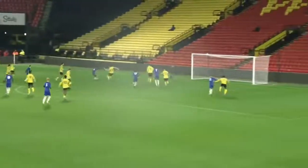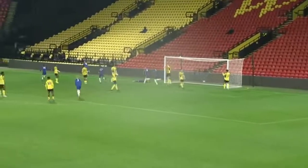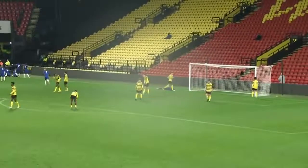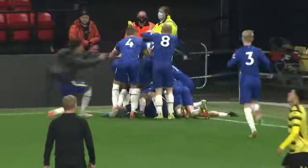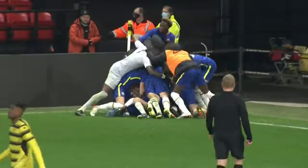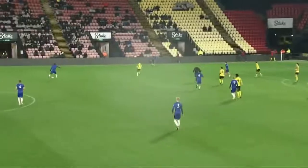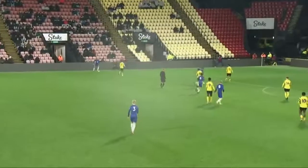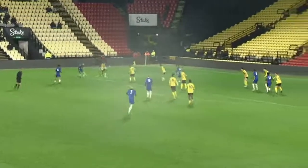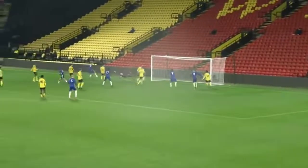Ball into the area, chance here for Castledine, who turns inside and he finds a yellow wall in the way, but that wall will not keep it out. Harvey Vale with his second of the night. Chelsea back in front just before half-time in extra time. Well, they deserve it because it's been a brilliant reaction in extra time. They've been the better side, they've been forcing the issue, and the substitutes, the ones that are fresher, making a difference.